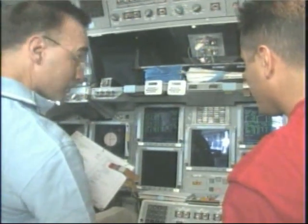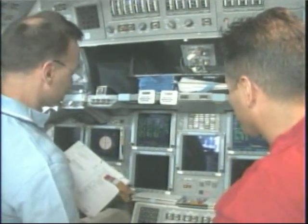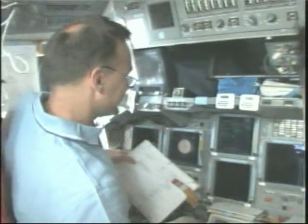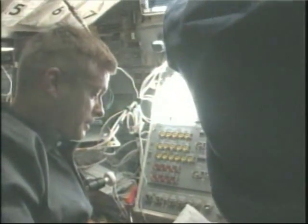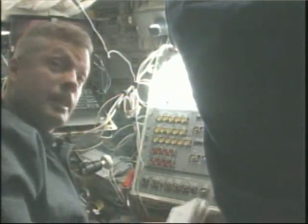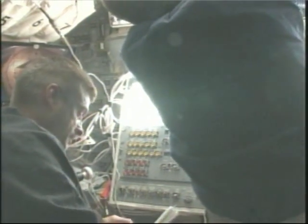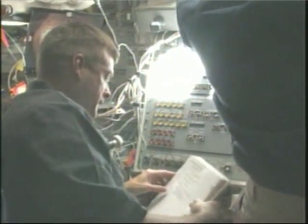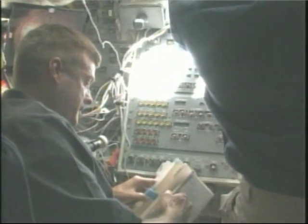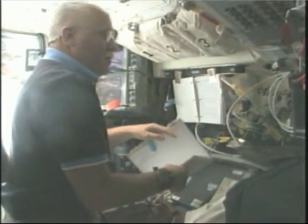So as we get ready to undock, Brew and I are sitting up, Brew's in the commander seat, I'm in the pilot seat, and we're walking through procedures, getting Tony all prepared for him to do the actual undock and the fly around. Ricky and Swanee were working on the APDS system, which is the docking system, getting ready for the undocking. And Ricky had the big job of actually pushing the undocking button, which starts the whole process for undocking. And he did it quite well today.